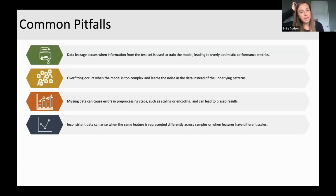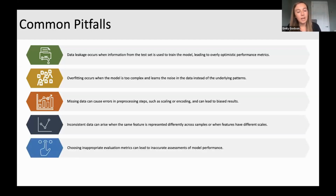Inconsistent data can arise when the same feature is represented differently across samples, or when features have different scales. So handling this in our pre-processing is important, including normalization or scaling. And then, this is a key common pitfall, though something we would check after we've completed our pipeline: making sure we have the appropriate evaluation metrics, so that we have an accurate assessment of our model performance, and the right evaluation metrics for the problem we are looking at.